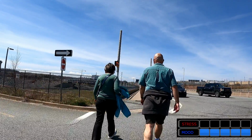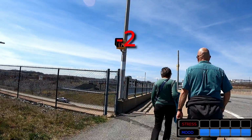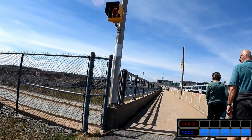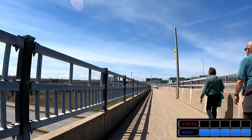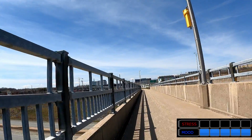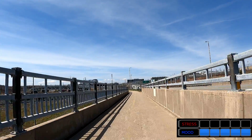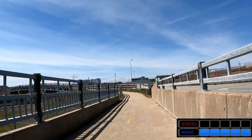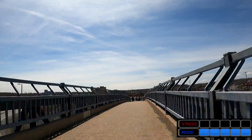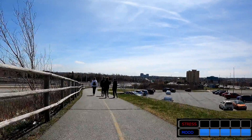This is technically not a cross ride as far as I'm aware, and so I do have to dismount across. Boo. This bridge will take me over Highway 118 and all of its on and off ramps. And this ramp will take me back down to street level at Shubie Drive.